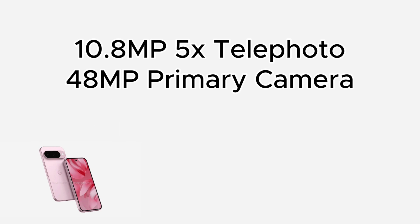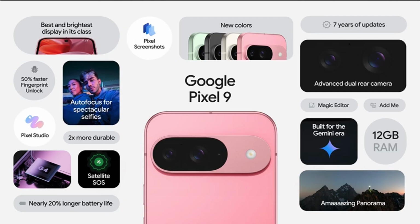It's clear looking at all of these specs from Google that they're trying harder to differentiate the base model from the Pro, because in recent years, the A series, the base, and the Pro have all gotten really close together, where it's really hard to differentiate which one you should buy, especially with how quickly they go on sale and how often they go on sale.